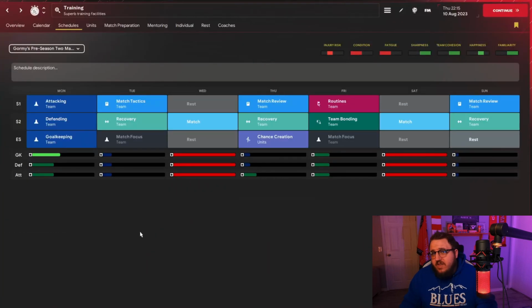And then we have the 2-match preseason training schedule. Attacking, defending, goalkeeping that Monday. Match tactics, recovery Tuesday with that match focus. Then you have the match Wednesday. Match review, recovery, chance creation, set piece routines, team bonding, match focus, match, the match review, recovery. That is how it would be on a 2-match type week in the preseason.